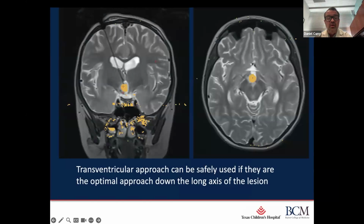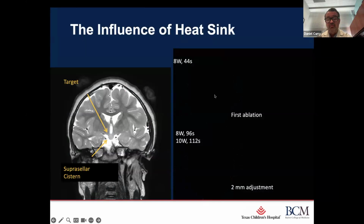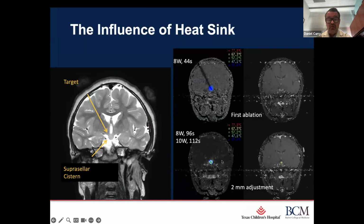We were taught not to do transventricular approaches as a resident. I think that's the optimal way of doing this often. So we've gone to that. And we've learned a lot about heat sinks. This is an example of the laser too near the bottom of this hypothalamic hamartoma, cooled from above and below.